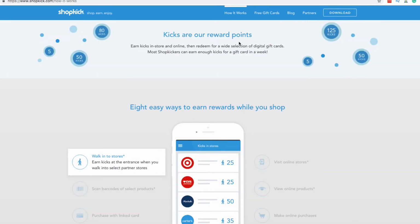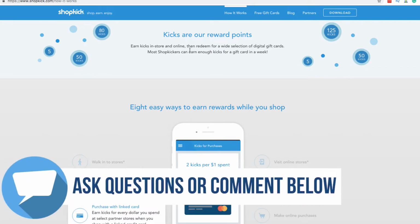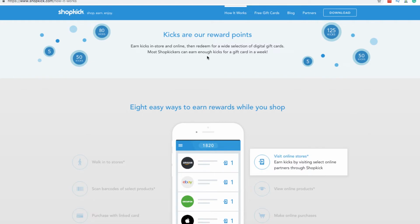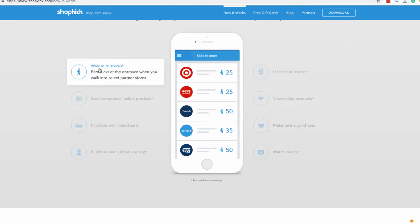So kicks are their rewards program. Basically, you get kicks for everything you do. Earn kicks in store and online, then redeem those kicks for a wide selection of digital gift cards. Most Shopkickers earn enough kicks for a gift card in a week. So here's some of the things you could be doing. Walk into stores, earn kicks by entering the store, just for entering the store. Like I said, no purchase necessary.